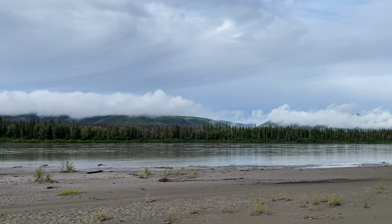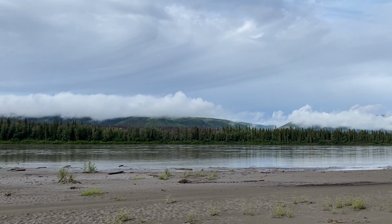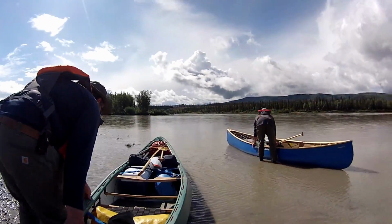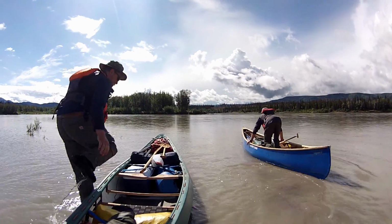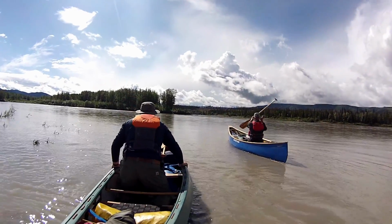So after breakfast and getting the boats loaded up again, it was time to head on down the river for the last leg to Eagle. All in all, I'd say this was a really good trip. We did have a few wildlife encounters, which I didn't get on film. We had a cow and calf moose that jumped in the river in front of us and swam across, which made for some quick back paddling to make sure we didn't get too close to them.